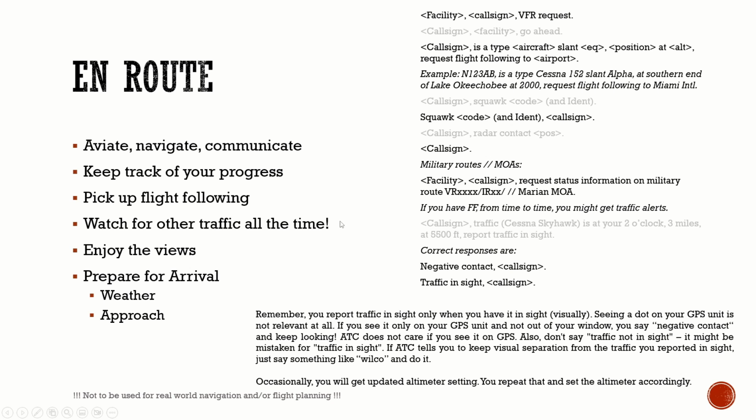En route, again, as always: aviate, navigate, communicate. Make sure that you know where you are. First of all, make sure you have your aircraft under control. Then you know where you are, and then you communicate your intentions if that needs to be done. Keep track of your progress, so follow the visual landmarks, time your legs. Even though it's pretty simple and straightforward, I still encourage you to actually time your legs and always know where you are.